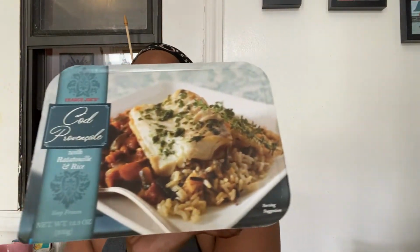This little thing from Trader Joe's is so good. It's cod provençal, and it has a ratatouille with some rice on it. This is only 370 calories for this whole thing, and it's filling, it's nice. I like it. Then I got these little potatoes. I'm gonna eat these with some chicken later on, probably next week on the weekend.